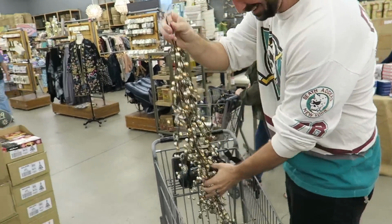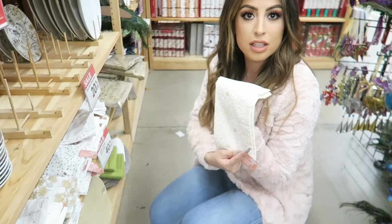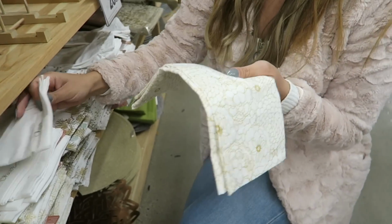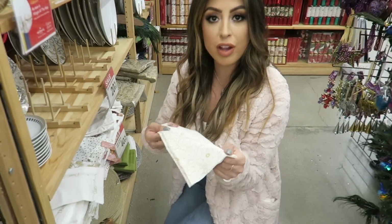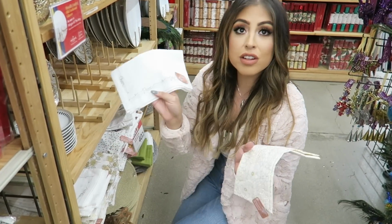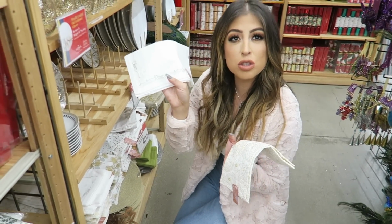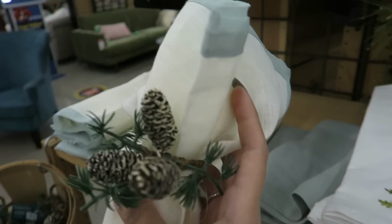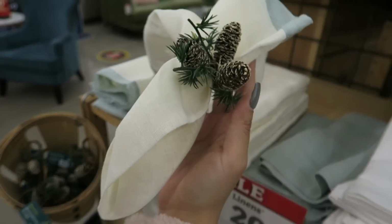For sure. So I found these napkins. So you guys know, napkins are so essential for a cute tablescape. There's these ones that have gold flowers. There's these that say cheer and peace. These are super simple. We want simple, but a little more something. We have to tie them up on each one.